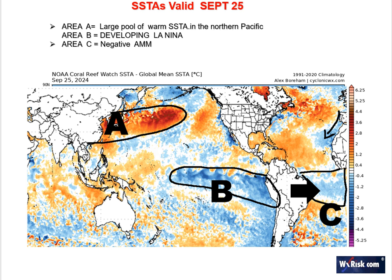Here's a sea surface temperature map, September 25, and we can see the La Nina developing very nicely here. Here's the negative AAM, and it's affecting South America.